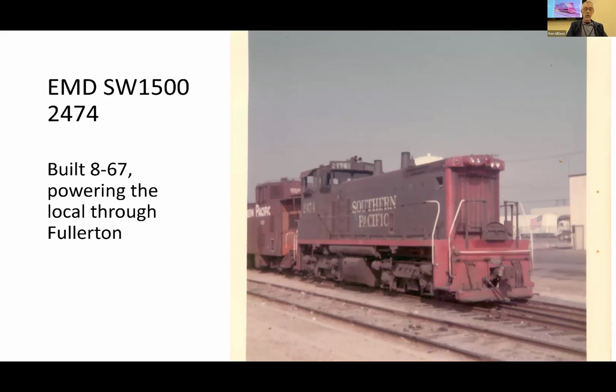All right. This is our last slide for this part of the presentation. It's another newer switcher, EMD SW1500 2474, also August of '67. So it's powering a local through my hometown Fullerton. It's going out to the gigantic Hunt Wesson Foods plant in September of '72. Notice the caboose behind it has a cupola rather than a bay window.